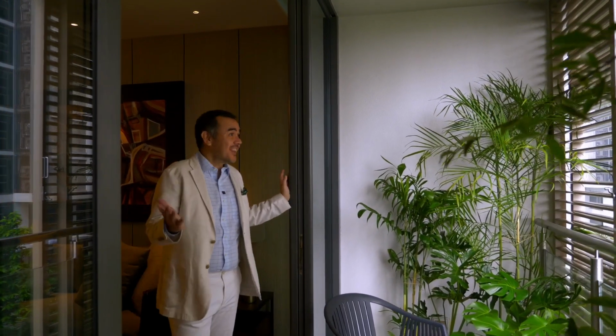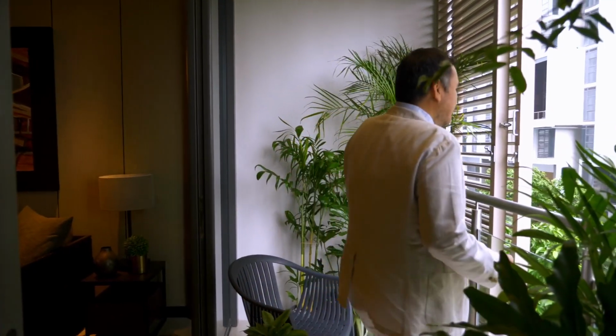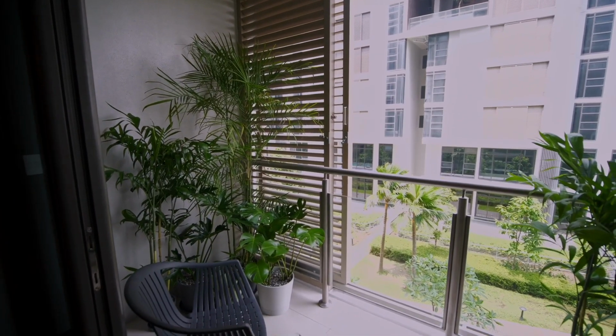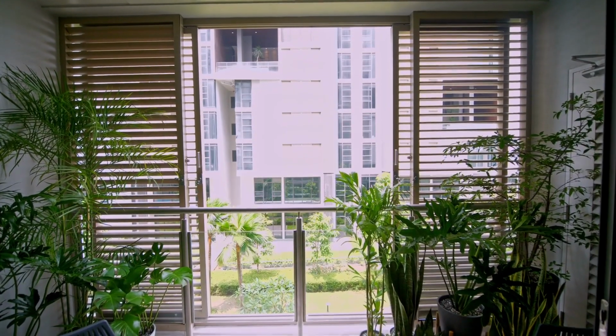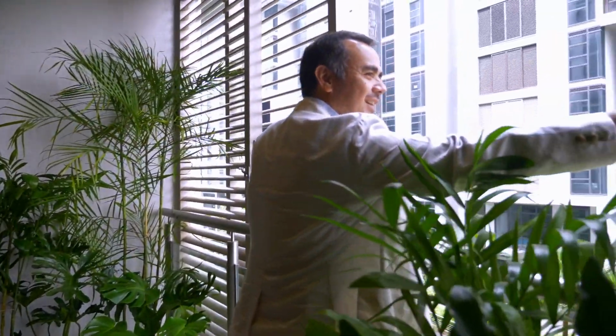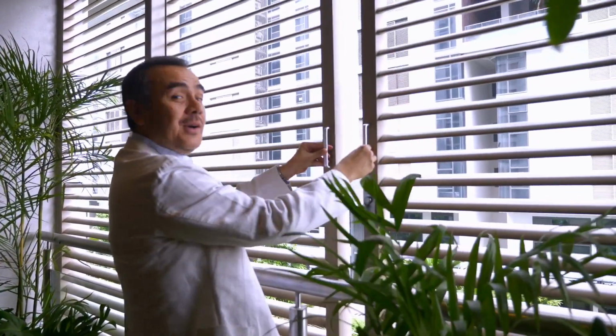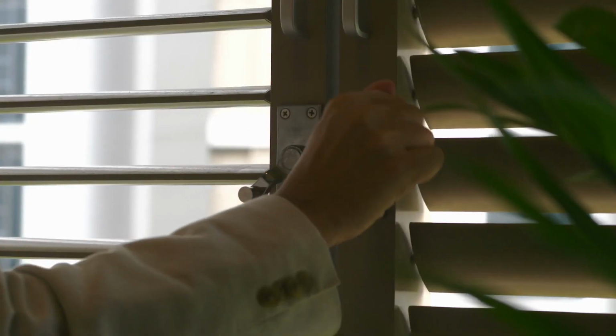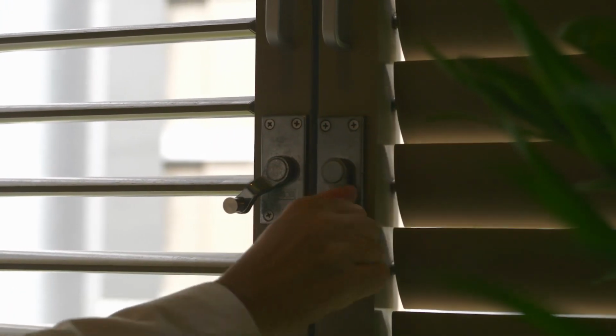And this is one of my favorite features of the unit. It's a good-sized balcony, which can be used as either an extension of the living room or, yes, why not, your own private garden. And if you want a bit of privacy, check this out. You can retract these louvers without cutting off the natural light and the breeze. It's one of the many innovations of Arbor Lanes.